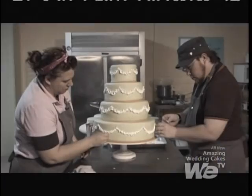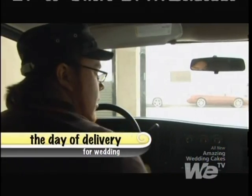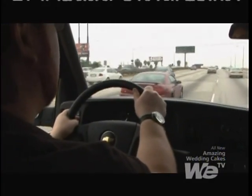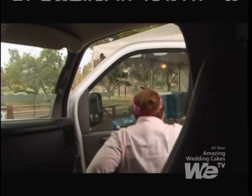Mike and I had to work through the night on this Arboretum cake. It was going out, you know, in the morning, and it just had to be done. Okay, let's go. We finally made it to the Fullerton Arboretum, and the cake made it in one piece, which is always good.